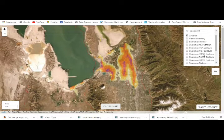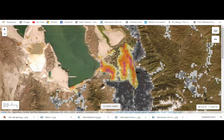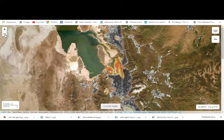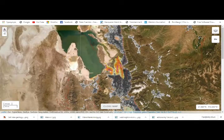Put in the population. Okay, Salt Lake City right here. And this is the liquefaction, as you can see. And here as well. Okay, that's very strong liquefaction there. I'm not making this up. I'm not being a fearmonger. This is the way it is. It's a lake area, and you have faults running through that lake. You can see the faults. Can you see the faults? The red lines here, here, here.